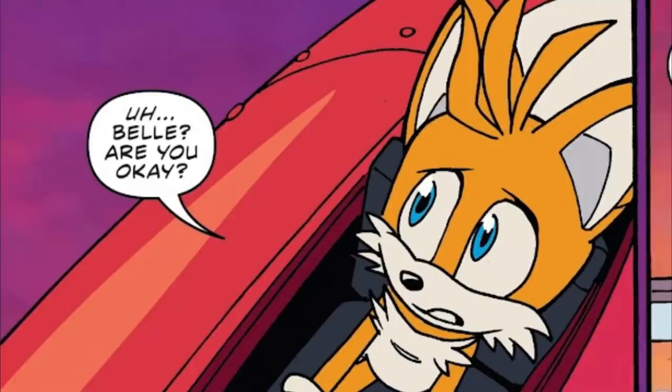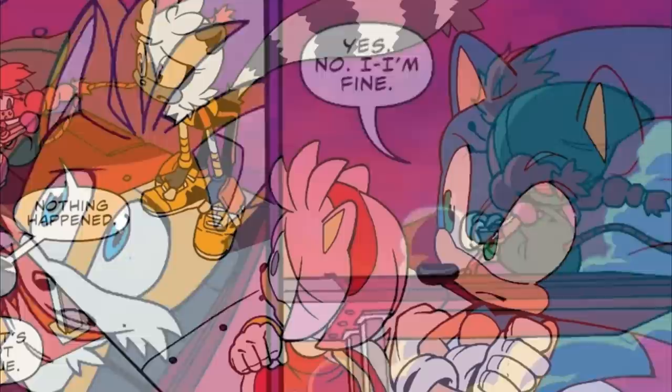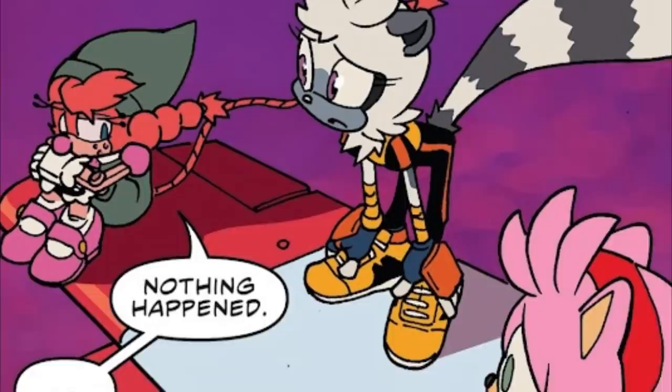Now that we have that settled, Tails, as caring as he's been this whole time towards Belle, notices that something's off and asks her if everything's okay. To which she says, without looking at anybody, yes, no, she's fine. Nothing happened. And then with a pause, she says that's not true, finally deciding to come clean to her new friends about everything going on with her. Things that the reader who has been paying attention this entire series has already figured out the instant we laid eyes on her wooden design and her pink and green uniform.